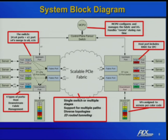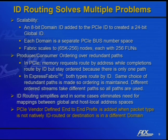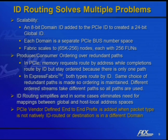a variety of topologies. We've simplified our fabric design by using ID routing for everything. That solves a number of problems for us. In particular, it gets us scalability because we've added an 8-bit domain ID to the global ID. Each domain is a separate PCI bus number space, and that gives us an architectural limit of 65K minus 256 nodes, each with 256 funcs. The reason I'm subtracting 256 is we're reserving 1 domain as a broadcast identifier. The reason you might have 256 funcs is that each func is a virtual integrated NIC, and you might want to have multiple integrated NICs for each host port, so you can assign one to each VM running on that server.